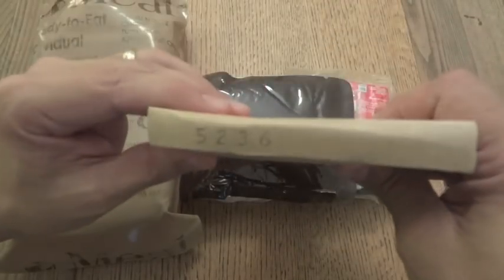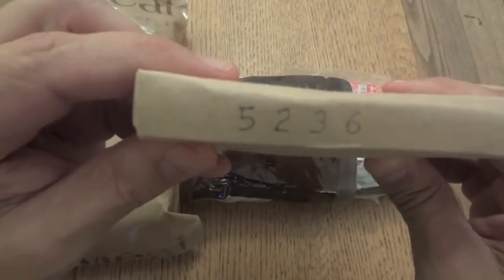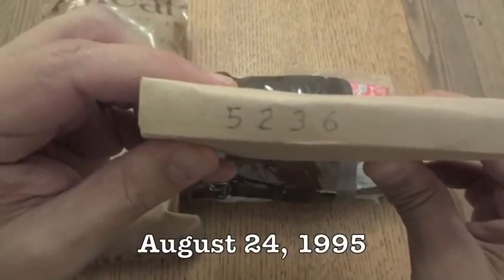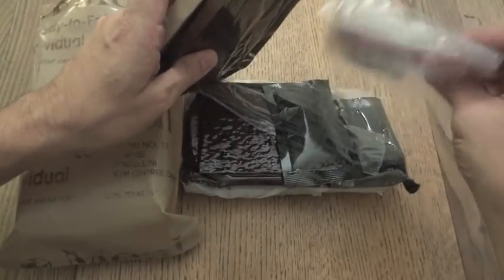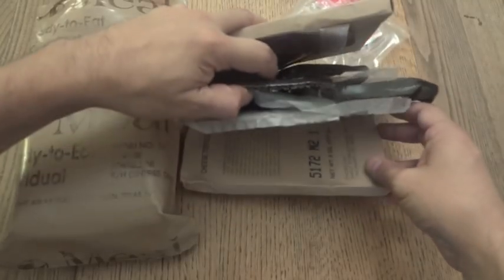And yes, here we do have the date code. So it's the applesauce, but the first thing we see is 5236, meaning that this was packed on the 236th day of 1995. Pretty close to 1996. You could consider it a 1996, I suppose, depending on some of the other dates. It may not have come out until then.